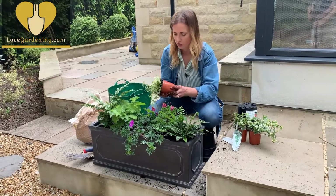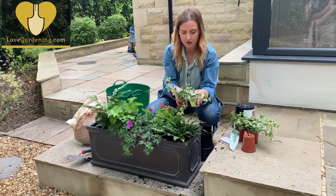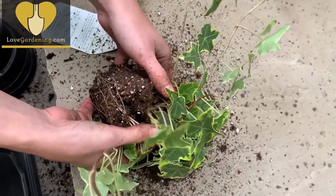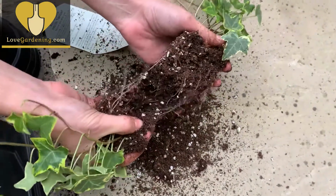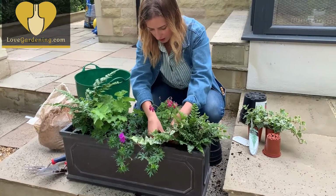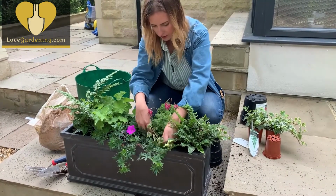And just for a finishing touch, I've got some ivy. Now, a little tip with ivy is you can split them so you get more plants. So you can see in here I've got at least 1, 2, 3, 4 stems of ivy. Now I'm just going to be really tough and tear those apart, and that gives me 2 smaller plants. I'm just going to tuck those into the front. Turn it around so it cascades down.